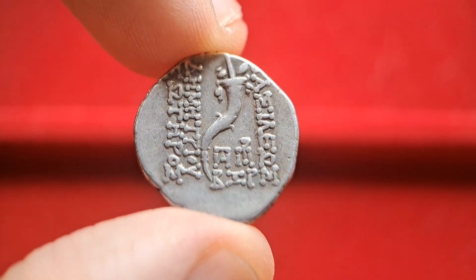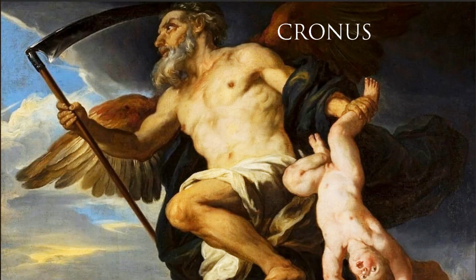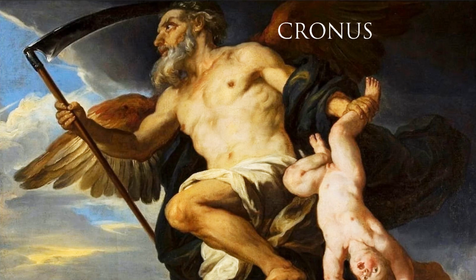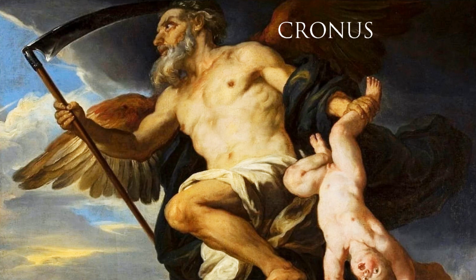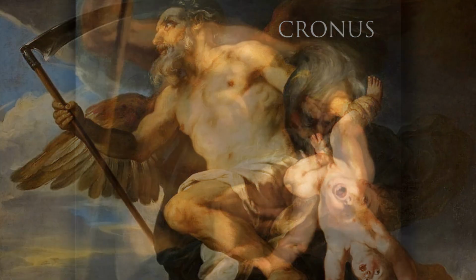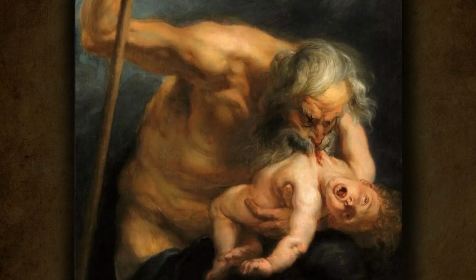Let's get started. To understand the cornucopia, we need to go all the way back to one of the earliest stories of Greek mythology. Before Zeus was born, Cronus, the god of time, was the ultimate leader of the universe. He was very zealous, very attached to his position as king of everything. And to ensure no one would one day dethrone him, he mercilessly devoured all of his sons and daughters as soon as they were born.